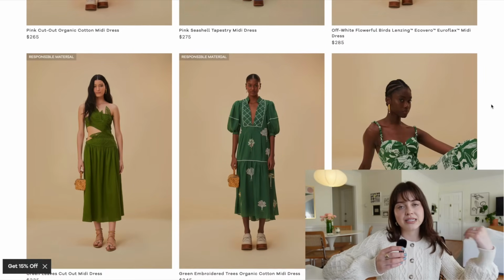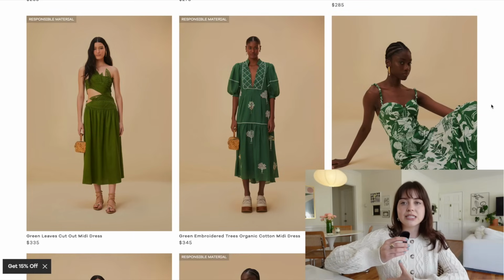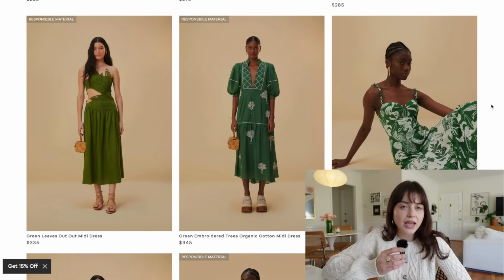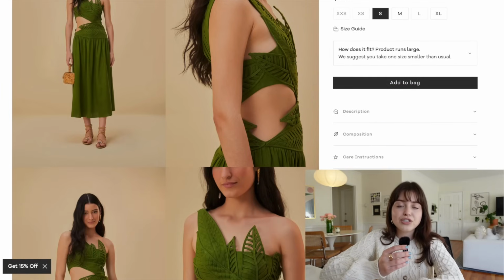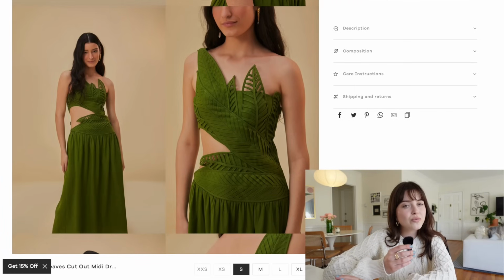bra friendly. My sister has a dress and I've tried it on and it didn't really account for there being any breast in the dress at all. Beautiful dresses, I just wouldn't buy them on final sale, but I also wouldn't really recommend buying anything on final sale. That's just a personal preference of mine.